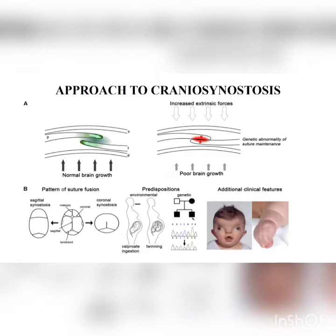So basically here they have shown the approach to craniosynostosis. Normal brain growth, as you can see in figure A, and when there is genetic abnormality of suture maintenance, it leads to poor brain growth. And again, you can see sagittal synostosis being shown. The skull shape is the typical dolichocephaly, and in the other figure, the sutures are mentioned. Regarding the predisposing factors, environmental causes are an important entity. Valproate ingestion in the mother, twinning, all these things can lead to craniosynostosis. And while seeing such children or patients, additional clinical features are important, which we'll discuss in further slides. Next slide.